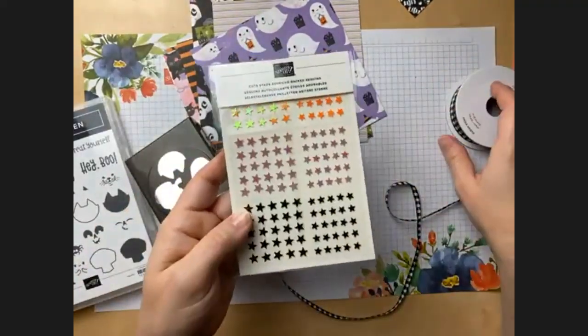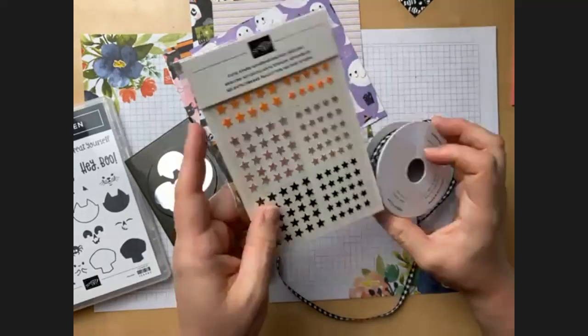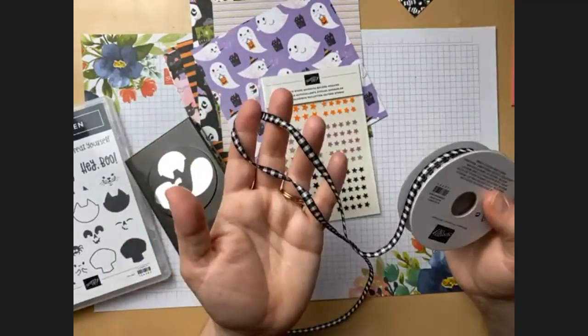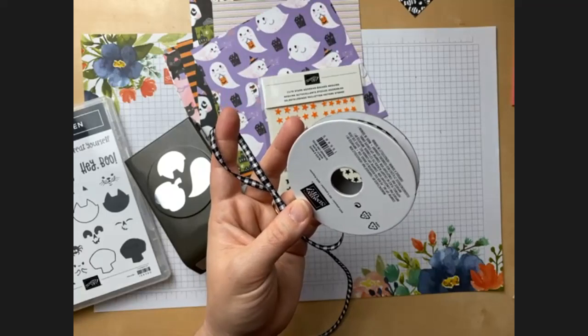Other things in the suite include these cute star adhesive back sequins. So these are really fun. Orange, Highland Heather, and Basic Black. So again, I feel like you could use those for other occasions too. And then this super fun, grow green ribbon. No, what is it called? That's not the word. Gingham ribbon, the other G.